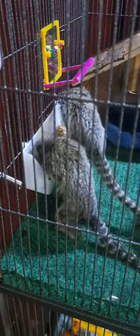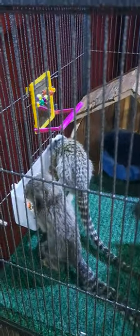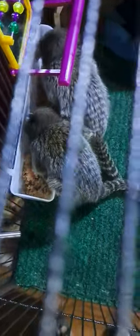I see you, sleepyhead. You slept good last night. You had a bath. Look at him stretching. Look, time for breakfast. They ain't even brush your teeth and wash your face. Went straight to eating. Look at him. They're going to tear that up.